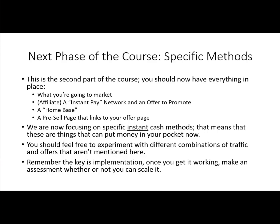But you want to get an offer working. You want to get a method working for you so that you can make an assessment about it. And then if you want to move on to another method, you can. But you want to find the right method for you.